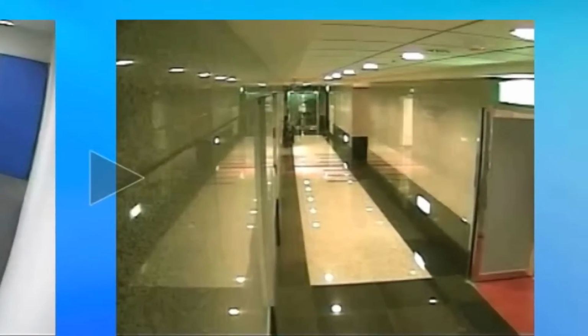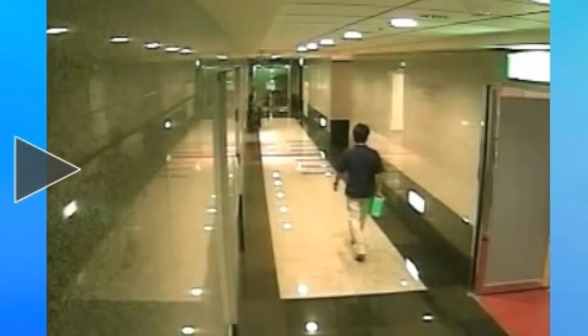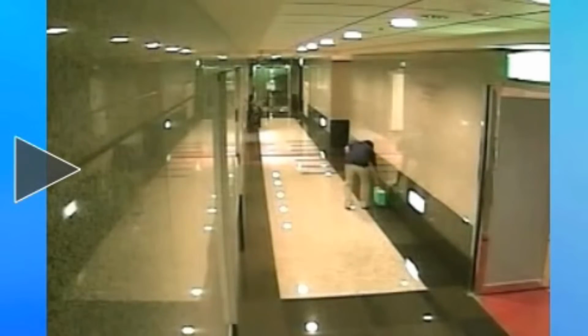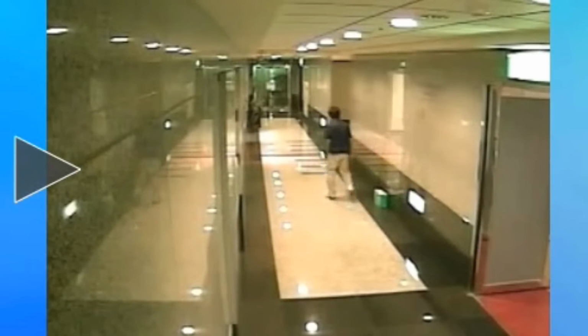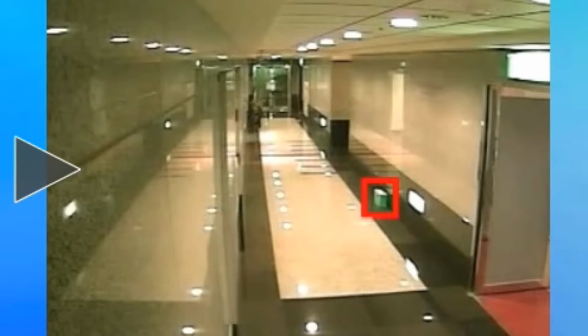Like missing object detection, unattended object detection allows you to designate a zone in the camera's field of view and detect when an object is left in that area. For example, if a suspicious item appears, the software will highlight that object on the screen and can be configured to trigger an alarm or send an alert. This simple feature can help draw attention to suspicious packages, potential threats, even lost items to be returned to their owners.